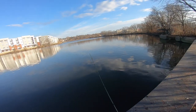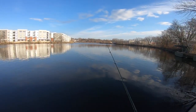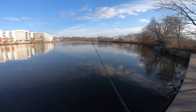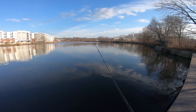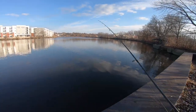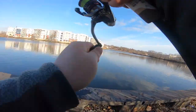This one, guys, just see the rod. I don't know if you could see this. Just keep looking. Look at the tip of the rod. See? There we go. Pick up your rod. Tighten your drag and set it.